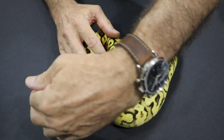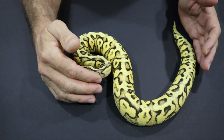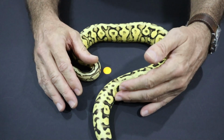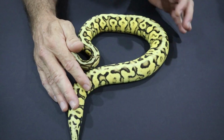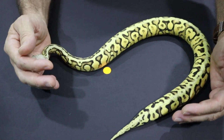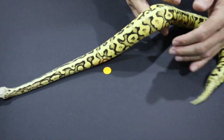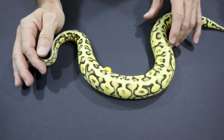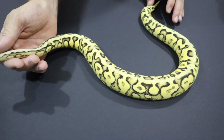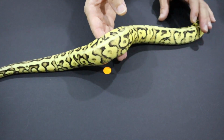Okay guys, that was a little bit difficult to control all of those snakes, but I hope you found that useful in reviewing the siblings. Not only did this snake help us to identify what's in the siblings, but the siblings also helped us to identify what's in this girl. And of course this is the prize from the clutch. This is the girl with everything. Super Pastel, spot nose, vanilla, yellow belly, het for clown.